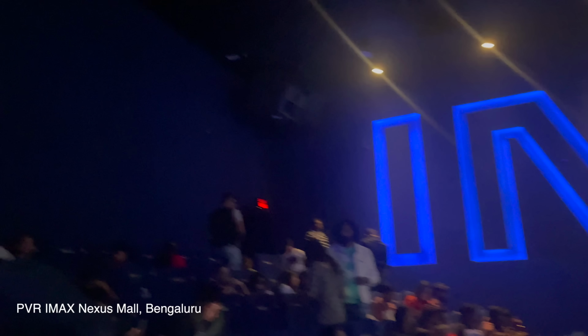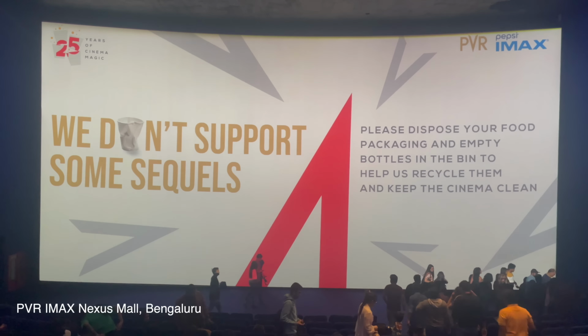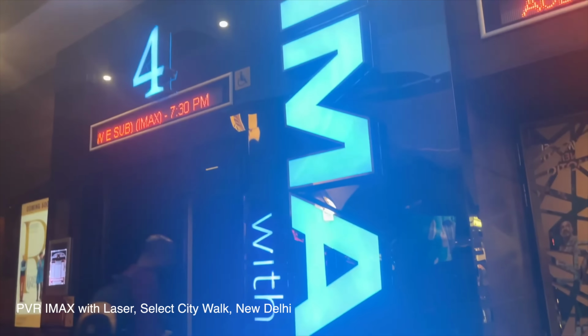Now, specifically for India, there are 23 or 24 IMAX locations in the entire country, and all of them are inside multiplexes, so no dual laser, nothing. But yeah, they're still pretty good. I have been to about 10 of these theaters, and I genuinely enjoy the experience of watching a movie inside these theaters. Some of them are laser projections and some of them are dual 2K xenon projections.